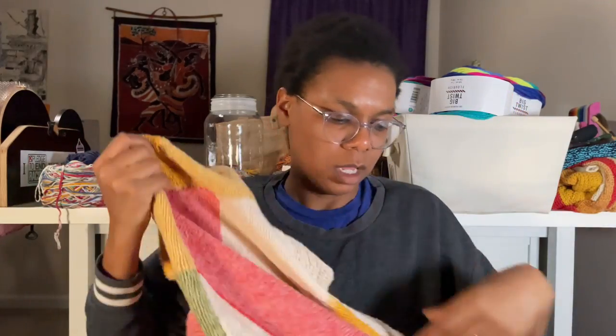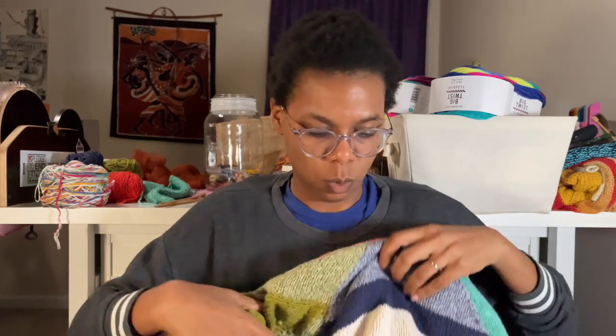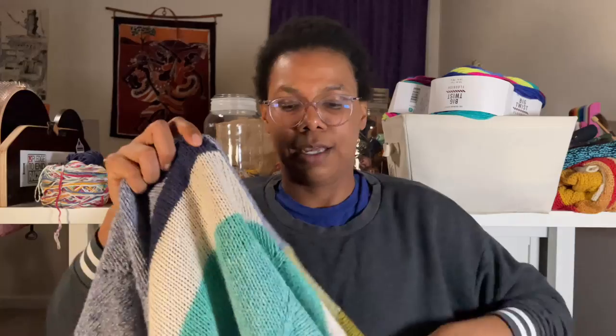Any one of these motifs at any weight of yarn can get you its own blanket. Like I could do this whole blanket again, just do the star motif. I definitely 100% want to do this chevron piece again. I thought this was a lot of fun.